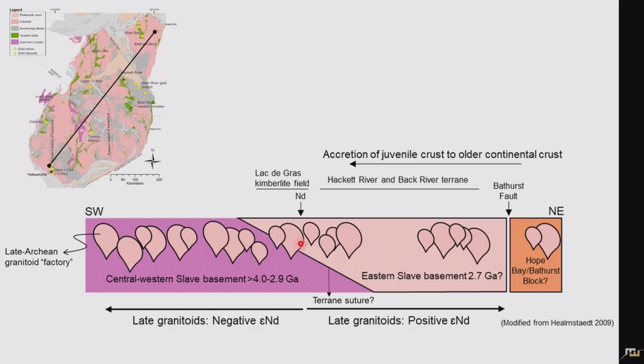So to the east of this neodymium line, there's no interaction of these granitoids with the older basement, and to the west of this, there's a moderate to intense interaction with the older basement rocks. So I colored the Hope Bay Bathurst block orange, just to showcase it. It might be part of the same eastern Slave basement, 2.7 billion years old, but maybe this study will show some different results.